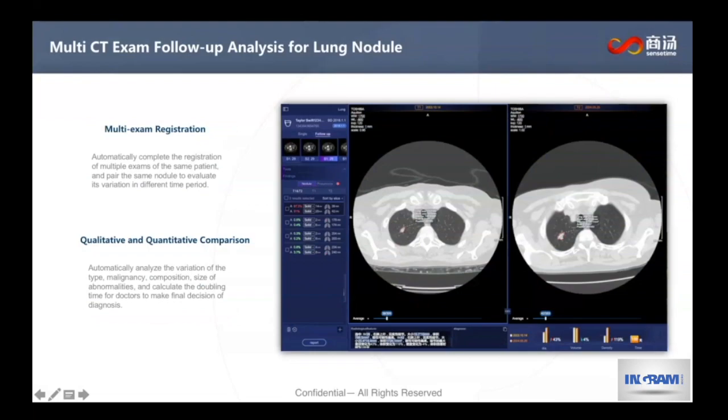In terms of follow-up analysis, we can always do a comparison of how a CT scan looks when a patient comes to visit after a particular period of time. So we can do a comparison, we can see how this disease has spread, and quickly come to a conclusion in terms of comparison as well.